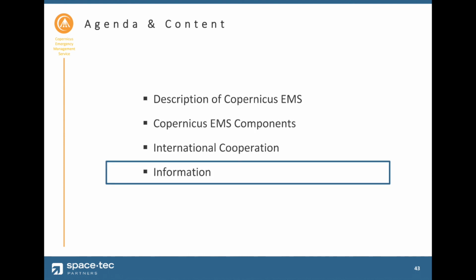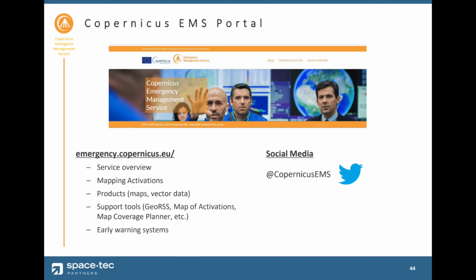Where to find information? There's quite a lot on the emergency.copernicus.eu website. The service also has a social media Twitter account on which they publish maps automatically, on which they publish information about the service, et cetera. And I encourage you to follow these resources.